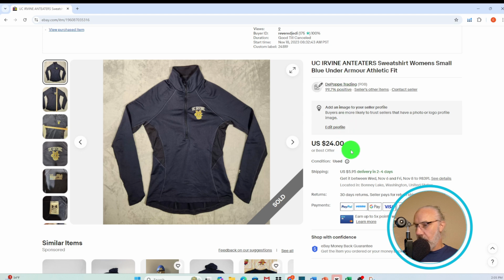Let's see, any defects on this? Nope. So I had this for a while, November of 2023. It took 11 months to sell. But I didn't write any defects down, so it must have been in decent condition.